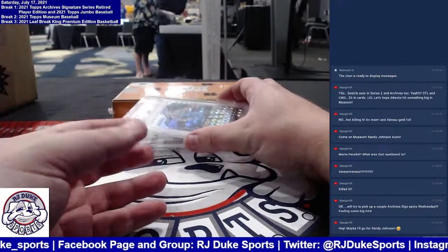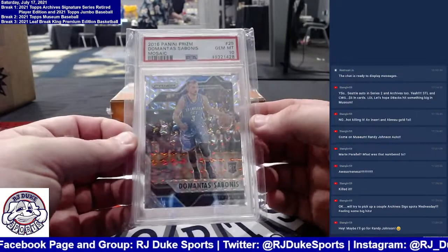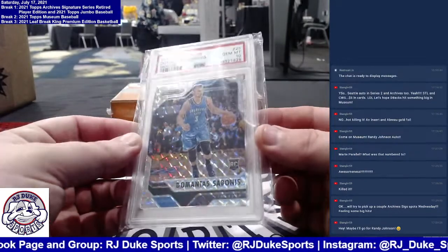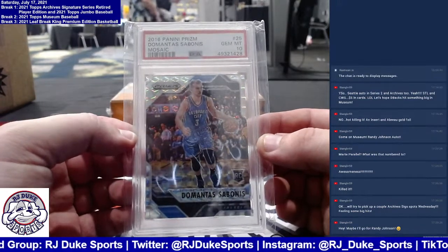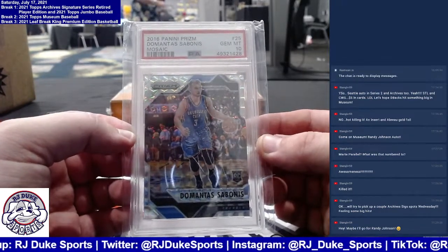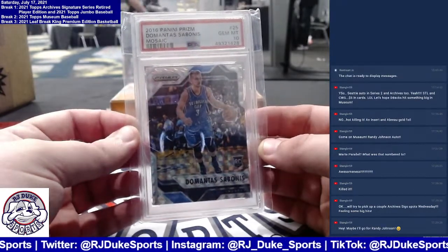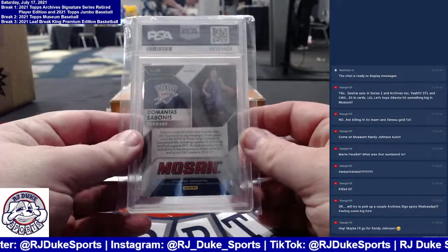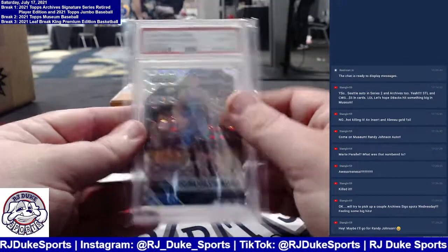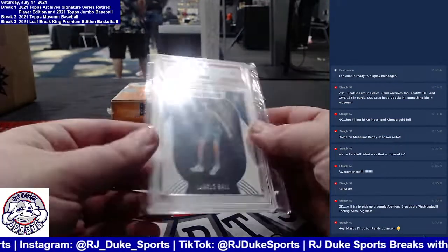After that, from 2016 Panini Prism, get the Oklahoma City Thunder on the board. Domantas Sabonis. Coming to us from 2016 Panini Prism, the Mosaic Parallel. This is a PSA Gem Mint 10. PSA 10 Sabonis going out to the Thunder. Congrats there.